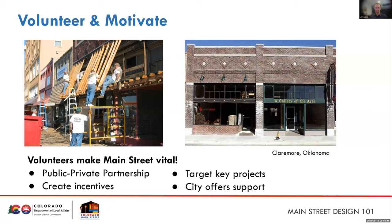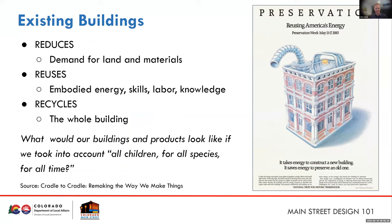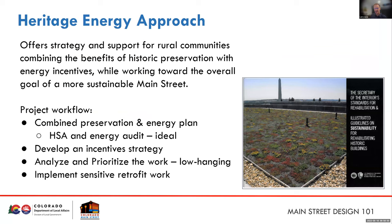Then lastly, I just want to zip you through the idea that the greenest building is the one that's already built. So existing buildings, we touched on this a little bit, like fire preservation is important. But I want you to keep in mind that it's not only about why the buildings are important, but that we're passing these on to the next generation. There are a lot of sustainable attributes built into the building. This is the approach I was talking about. We're essentially combining energy funding with preservation funding and the new technical support that we're offering to get buildings up to date, energy efficient, and looking better than ever.